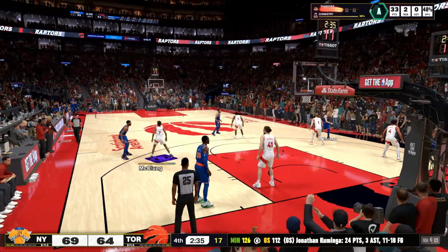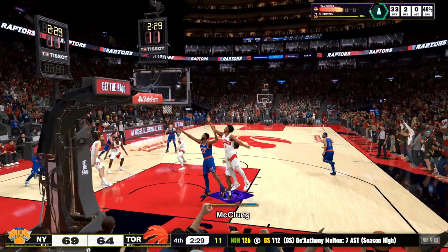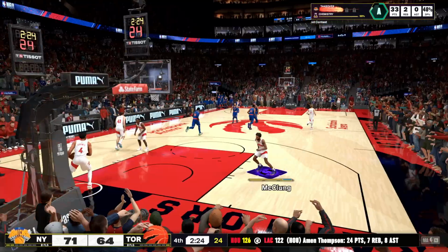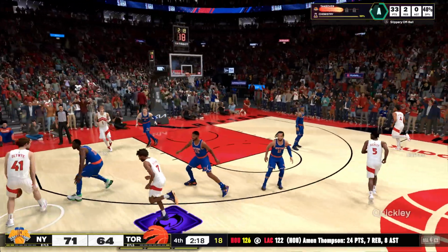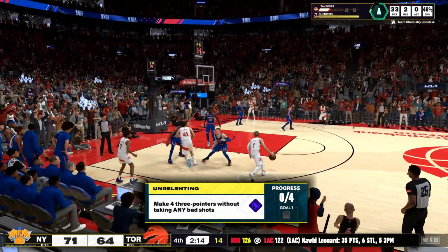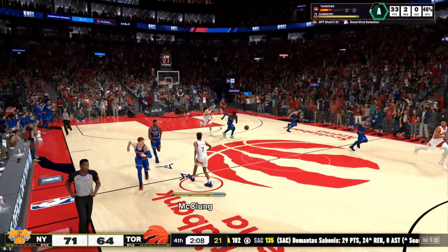Pass to DiVincenzo. Bridges outside. Banked in off the glass. 6 points for Mikal Bridges. And the lack of effort to fight over the screen there makes that an easy shot. You know, we see this all the time. You're basically, as a defender, hoping the man misses rather than putting in the work to get over screens. MP, no good. The Knicks leading by 7.